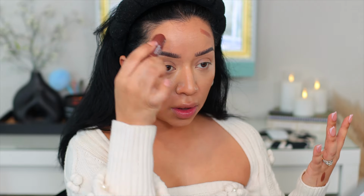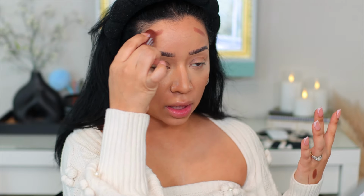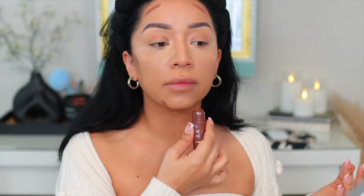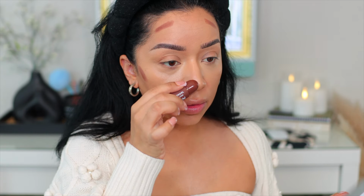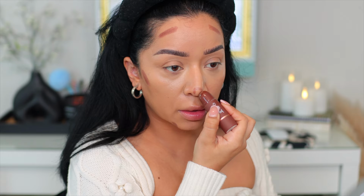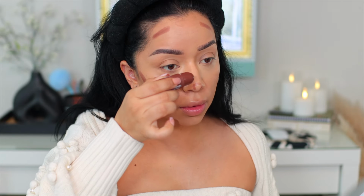So I'm going to start off with applying this to the areas where I normally bronze. So right here, I'm also going to do a little bit here. I'm not going to do too much because I don't know how pigmented these are, and I obviously don't want to look like a loca. And then I'm also going to use this shade to go ahead and contour the nose.